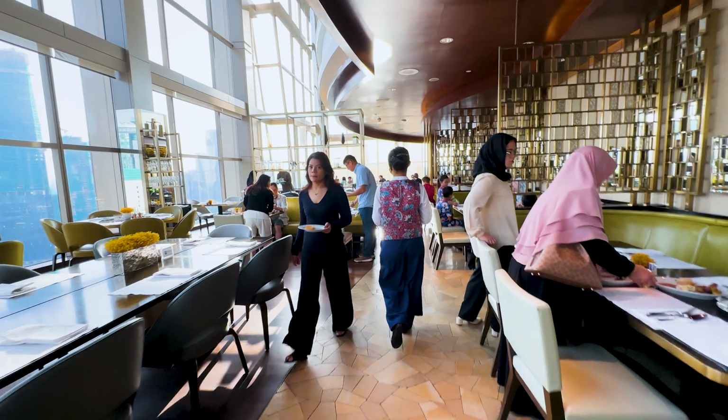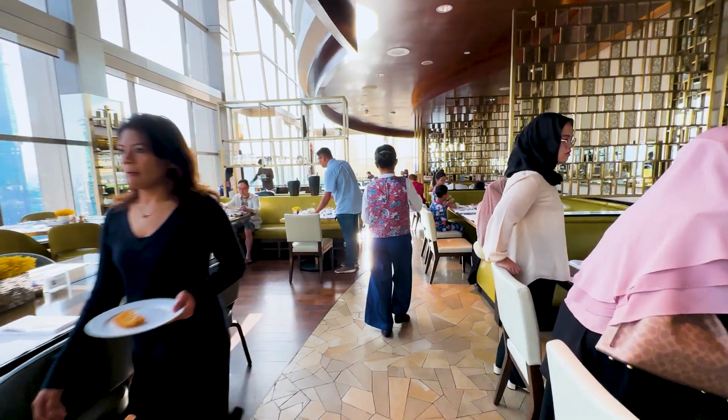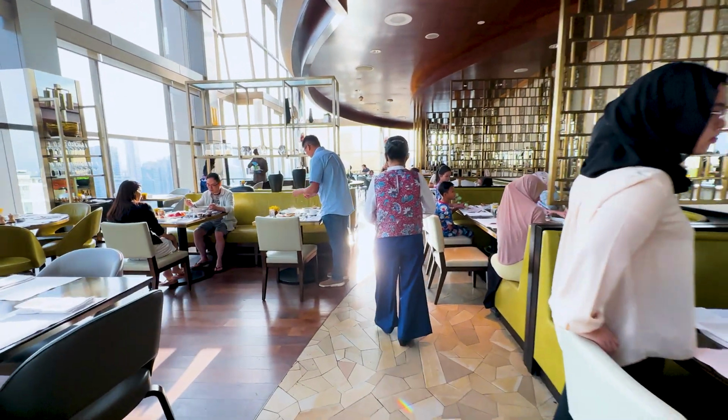And now we're going to talk a little bit about the breakfast, and it needs a little bit of explaining. So for typical rooms, there are 2 areas you can have your breakfast, one at level 1 and the other at level 38. Both are buffet breakfast, so it's really good, but obviously opt for level 38 because you have a 360 view of the entire cityscape of Kuala Lumpur.